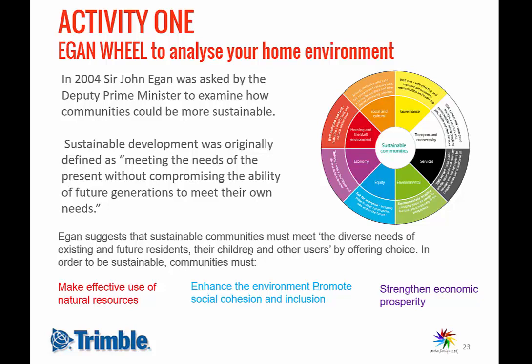What Egan was suggesting is that sustainable communities must be diverse. They must consider the future of the residents, their children and others. By offering a choice, we can create a sustainable community which must A, make effective use of natural resources, B, enhance the environment, and C, strengthen the economic prosperity.